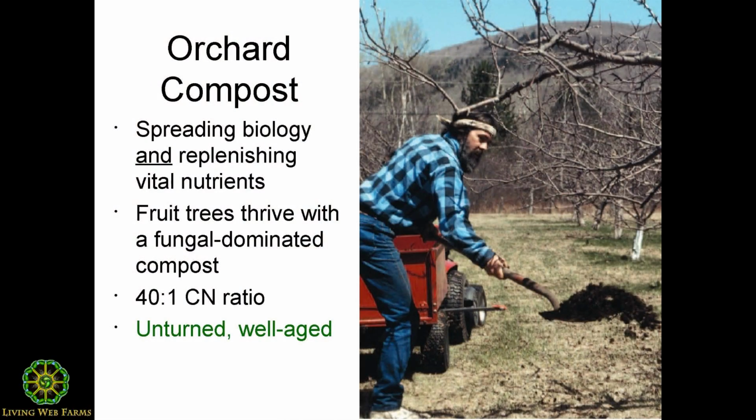Depends when I make it, because I want to apply it in the fall. This is the piles that I'm going to spray with the fatty acids when I'm doing my general orchard sprays anyway. And it's through that non-disturbance that they're going to build and emphasize the fungal dynamic. So when I spread compost, yes, I'm interested in replenishing nutrients, but I'm also just as interested in microbe diversity going back out there in the orchard. And that combination with the wood chips leads to a carbon to nitrogen ratio more in the order of 40 to 1. And that's that fungal sweet spot that I'm after.